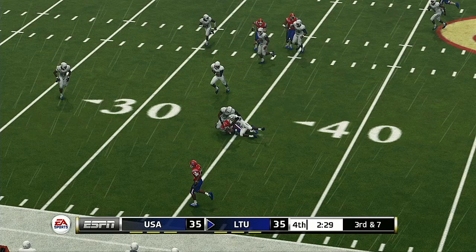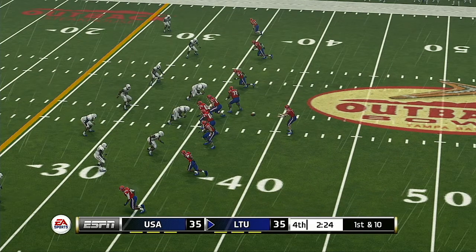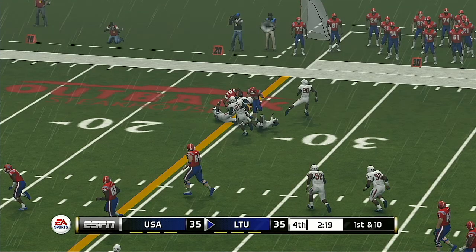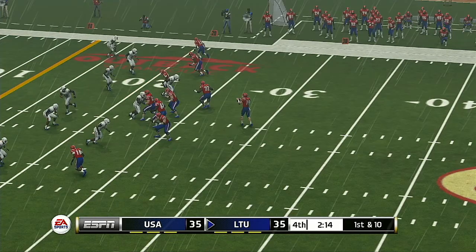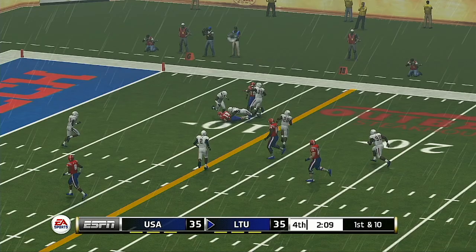Offense lines up in a 5-wide set, and the defense anticipating pass here. The catch, and look out. He's tackled at the 23. The quarterback in the gun with 5 receivers. Inside the 10. What a play to set him up with a 1st and goal. They'll spread the field with 5 wide.